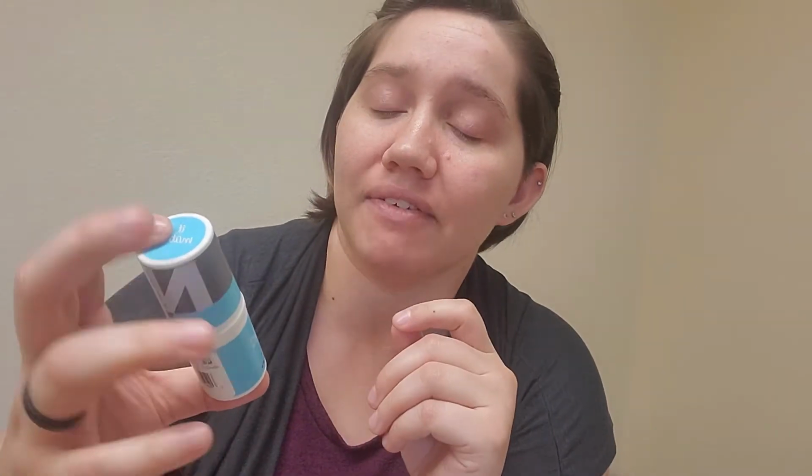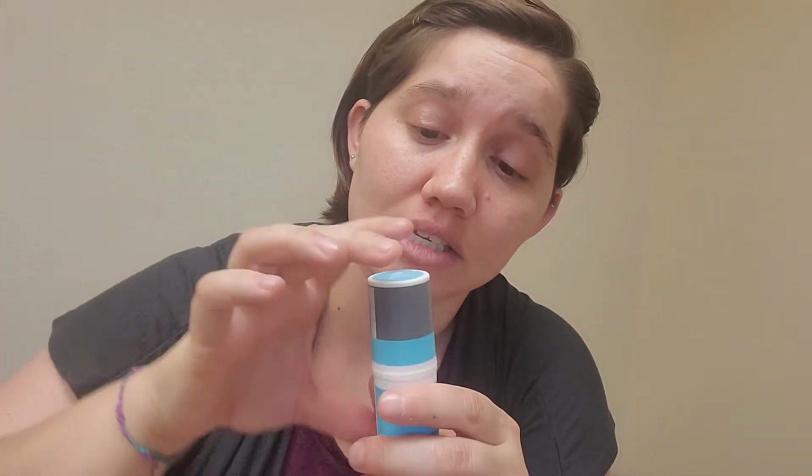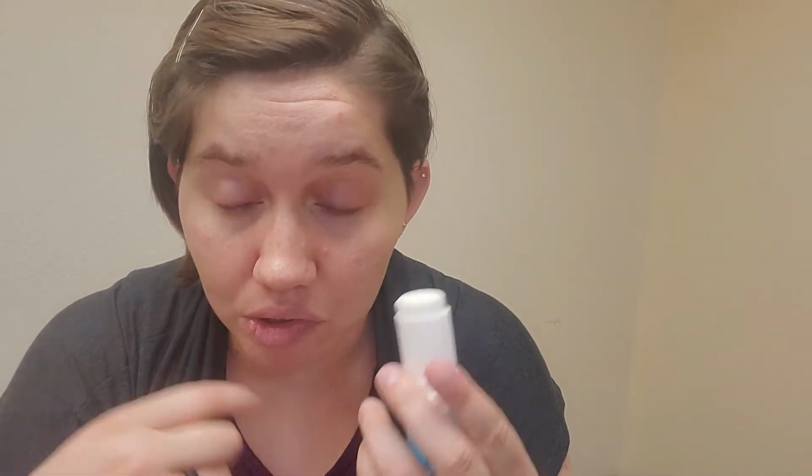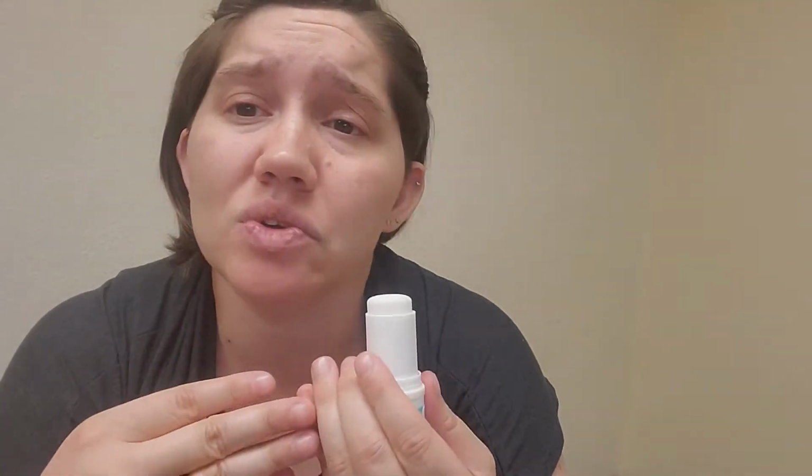So this one is called the Neutrogena It Matters Mattifying Primer Stick, and it's just a stick, kind of like a foundation stick, and it's not liquid. If you use a liquid primer, that's perfectly fine. Use what works for your skin.